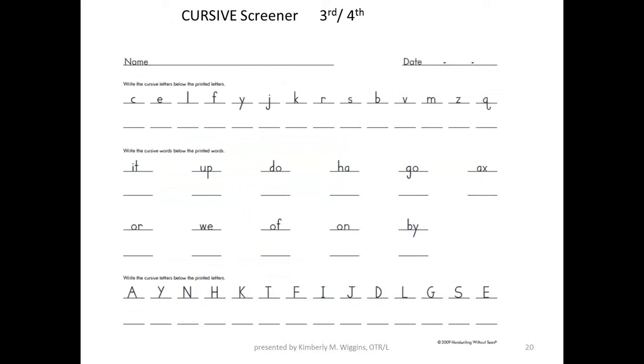This is the cursive screener. Sometimes this might be what I do just to see if they're a good candidate for cursive. You know, can they even figure out some of these letters? Okay, so I might not use it actually as an evaluation or a screening. So basically you're looking at some lowercase, you're looking at some of the connections, how they would connect letters, and then some of the uppercase.